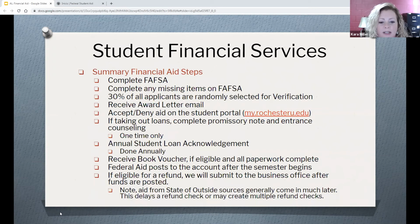Once the semester begins, we start bringing in all of that financial aid, and it'll start to post to your account. You'll see that through your billing account on myrochesteru.edu. Once all of those funds are in and you are due a refund, we will automatically submit that to the business office for you. It will take about 10 to 14 days for that refund to be mailed to your house.